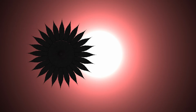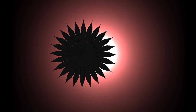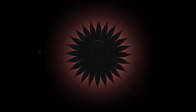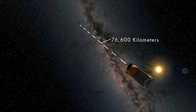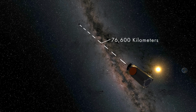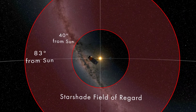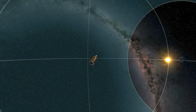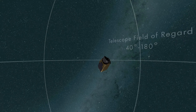The starshade's flower shape is optimized to block the light from a star before it enters the telescope, making it possible to directly image Earth-like exoplanets, which are 10 billion times fainter. The starshade is positioned about 76,000 kilometers away from the telescope. When using the starshade, HabEx can observe a region of sky spanning 40 to 83 degrees away from the Sun. When operating alone, the telescope can observe 40 to a full 180 degrees away from the Sun.